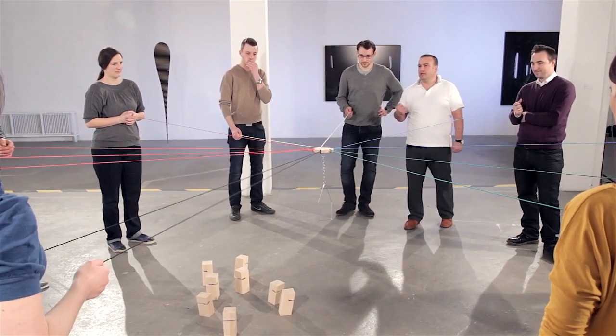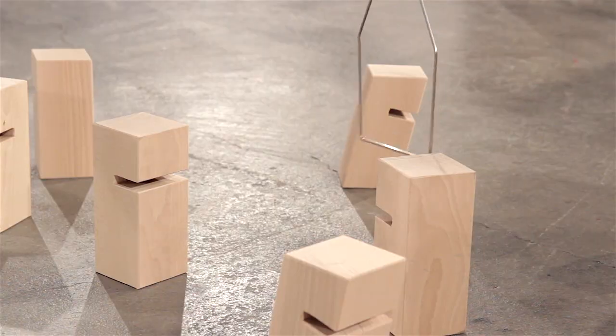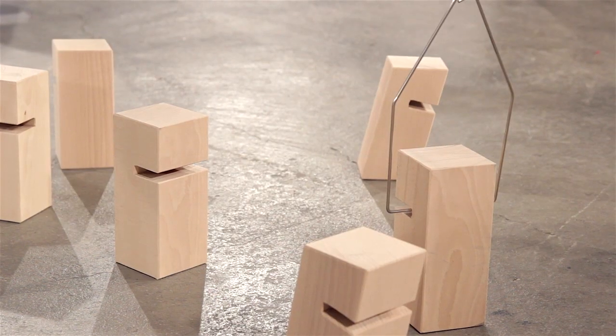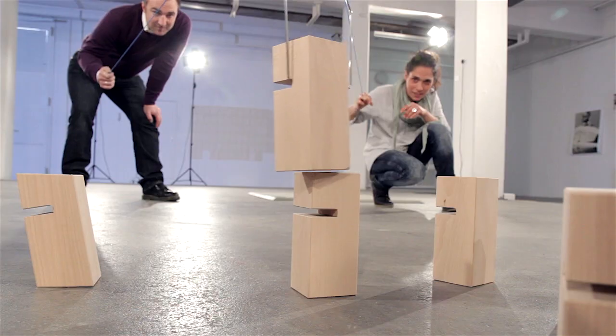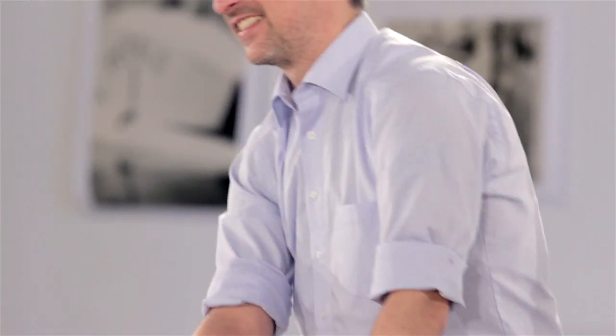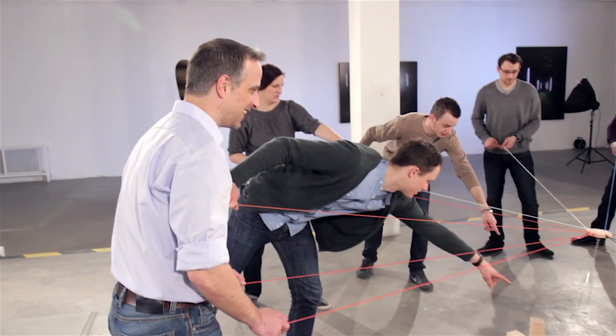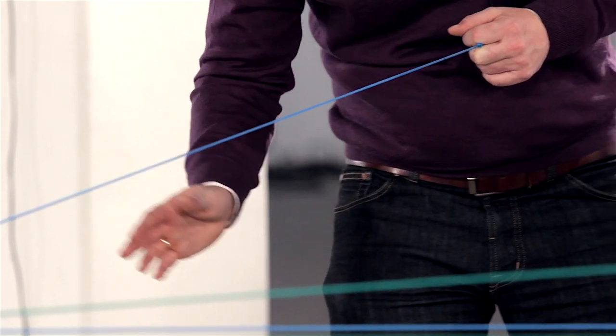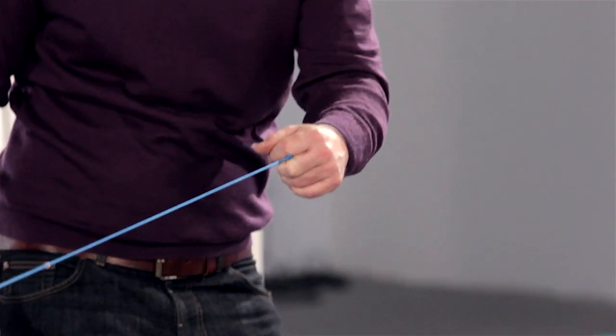It's not allowed to shorten the strings, and the blocks can only be moved with the crane. If the group doesn't coordinate their actions or communicate properly, feedback is immediate. But when everyone works as a team, they get the job done.